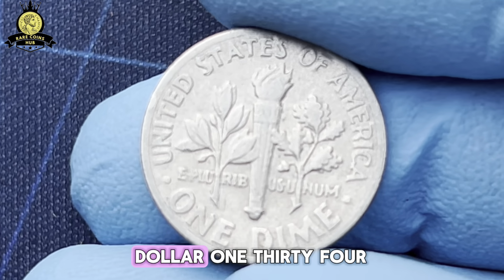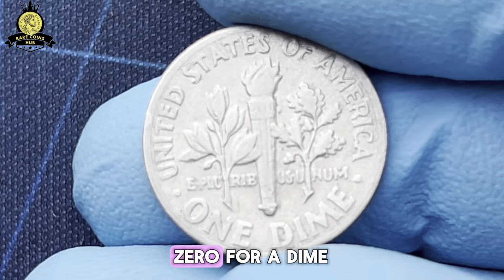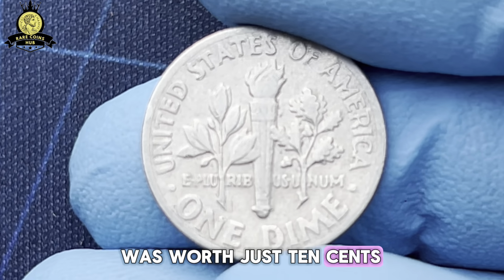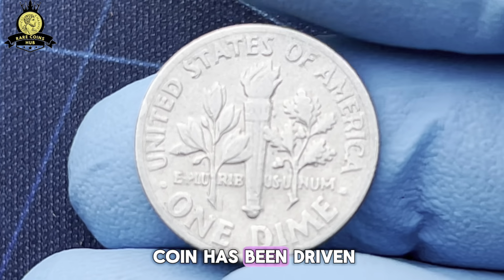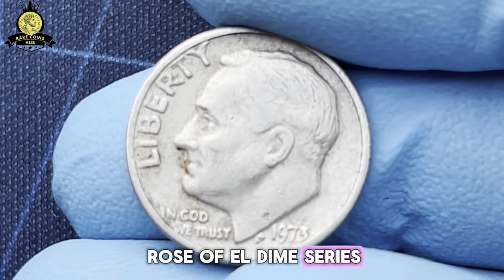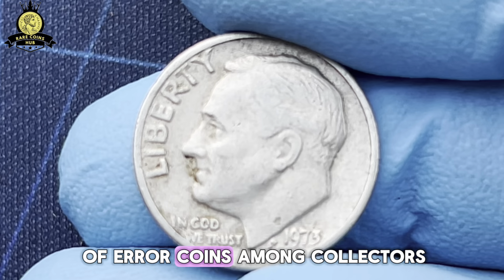Yes, that's right, $134,000 for a dime that, in 1973, was worth just 10 cents. The value of the coin has been driven up by its rarity, its status as a key piece in the Roosevelt dime series, and the enduring appeal of error coins among collectors.